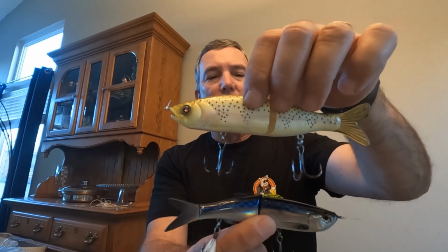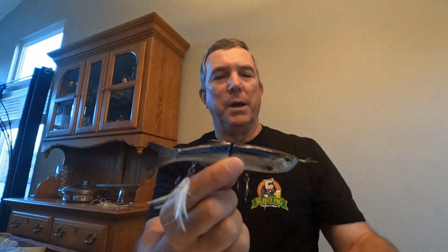The swim bait continued to work. Also threw this Savage Gear little glide bait. This is a smaller bait than the S Waver, as you can see. But this color more matched the crankbait, and also matched the kokanee that we saw jumping with the dark back. So I caught a few fish on that as well. So that was really nice.